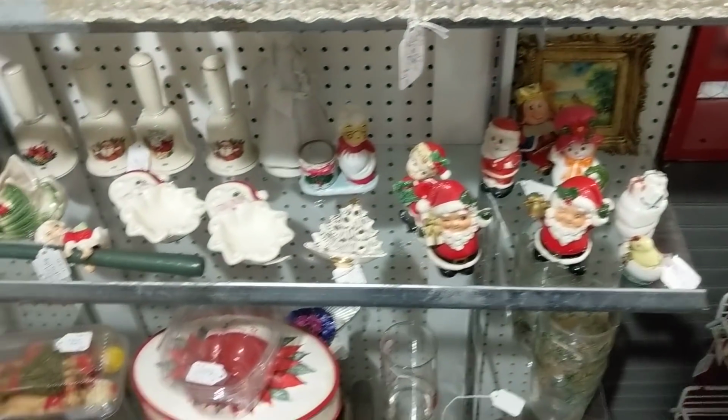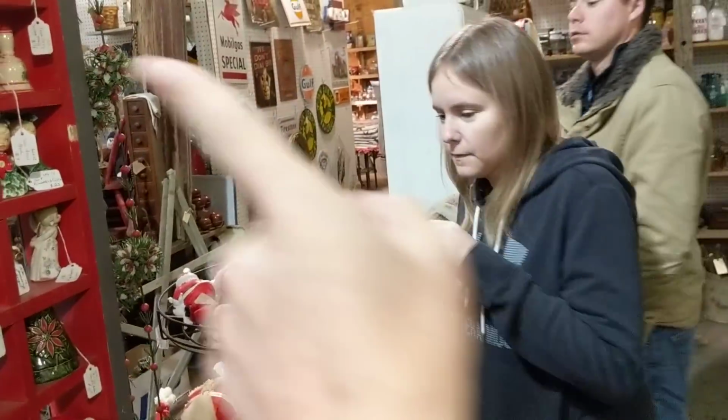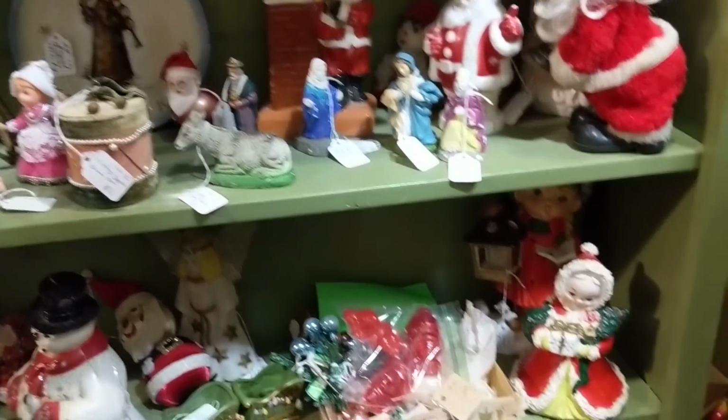That one with the Rudolph that lights up. We didn't find... Oh, that was, that's up there. Yeah, that's the problem. A lot of the stuff that's still here is probably priced a little high. Okay. I don't see anything through here that I want.